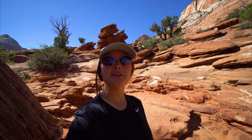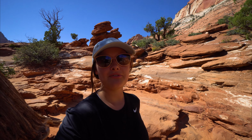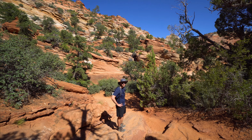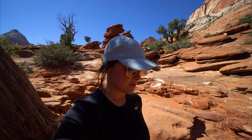We saw the overlook, looked at the canyon, and now we are heading back down to our camper van. And I think we are going to head straight to our campsite, possibly eat. How would you rate this overlook? I think it's pretty good. It's definitely worth it. If you're looking for something really quick to do, like have an hour to spare, you want to look at the canyon, it's a great way to start your trip at Zion.